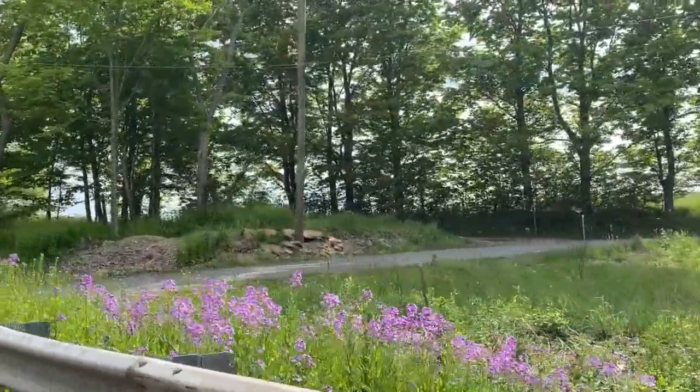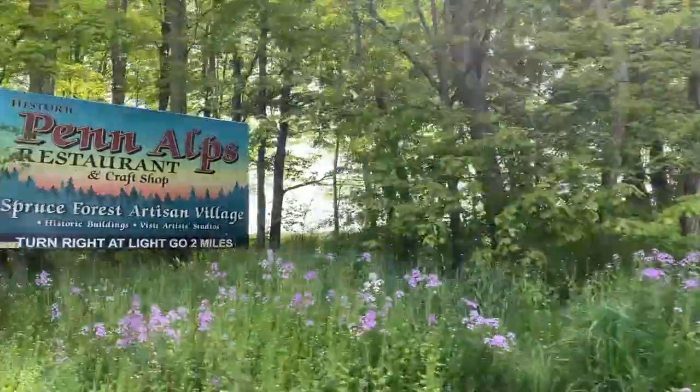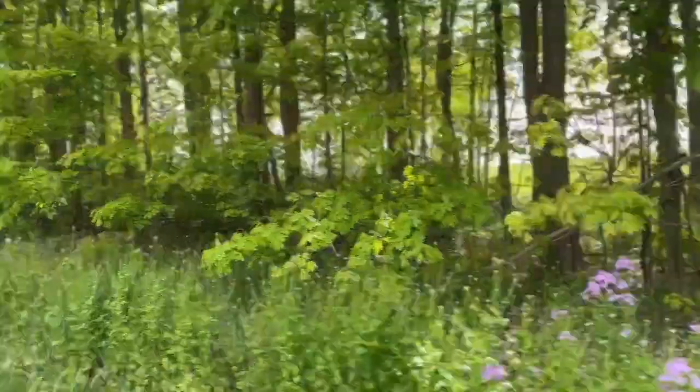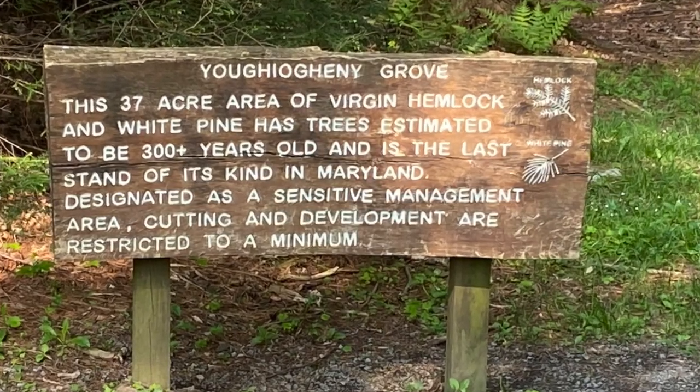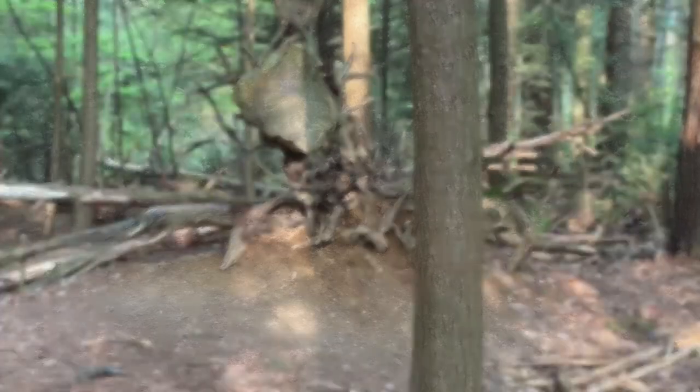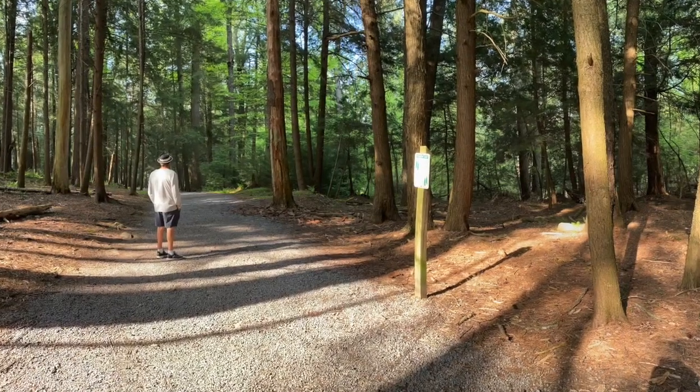The drives with all the wildflowers were part of the adventure. We set off for Muddy Falls, which was in Swallow Falls State Park in Maryland. Now the park was set up to protect an old-growth forest. Such a peaceful place to hike.